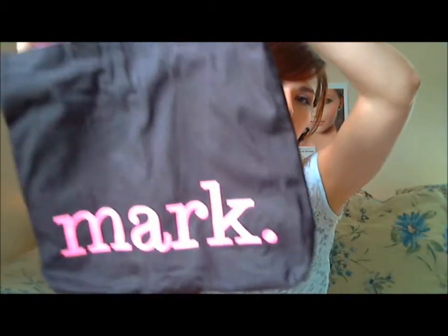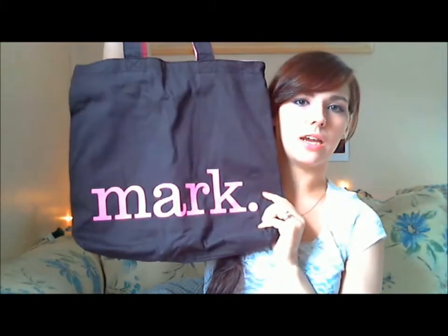The last thing, of course, is just part of my business, the Marc tote to carry all my papers when I go sell the products in person. So I'm really excited that I got this and that I'm finally able to show you guys what was in the business kit.